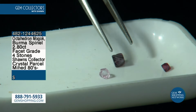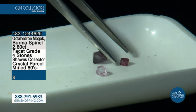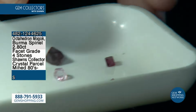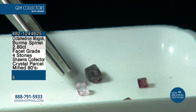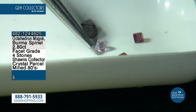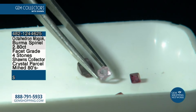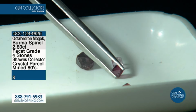Look, sorry about my tray being a little dusty there. Look at these. I mean, they almost look faceted. They are so perfect. Look at that perfect facet grade crystal. This is a crazy opportunity. Look at that. Genuine pink. Beautiful clarity. Octahedron or bipyramidal.